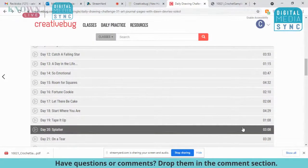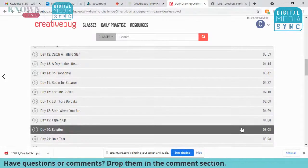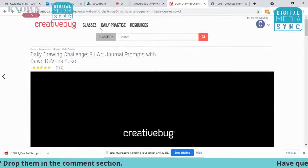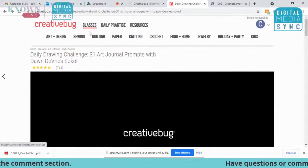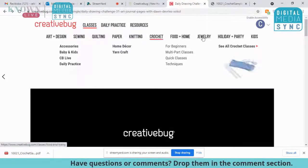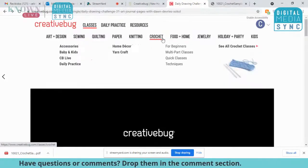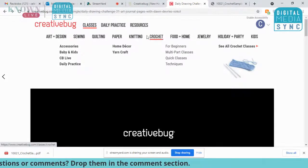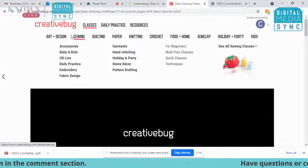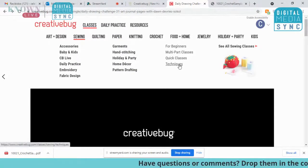So can we take a look at something that's more intermediate or advanced? I know we did a lot of introductions of things. So let's say, for instance, sewing maybe, or maybe food at home. Well, food at home doesn't have... let's pick something different. You mean something more advanced? Yeah, something more advanced so you can see what that looks like.